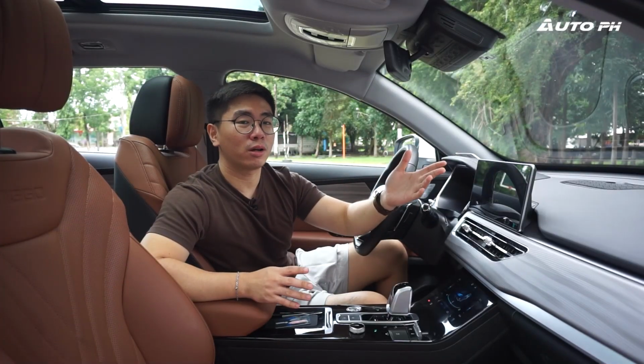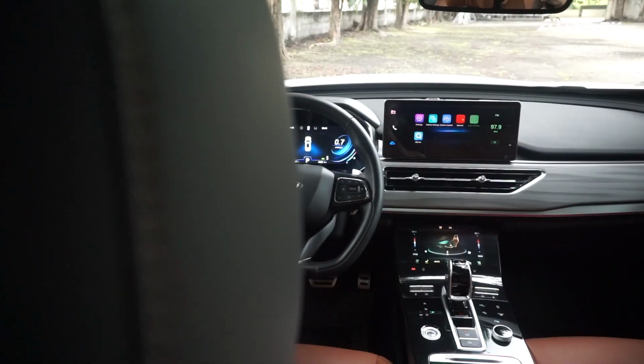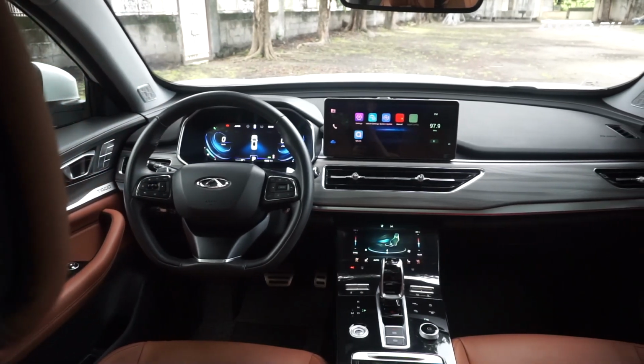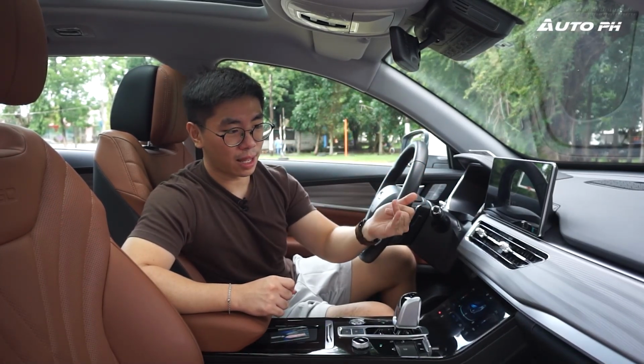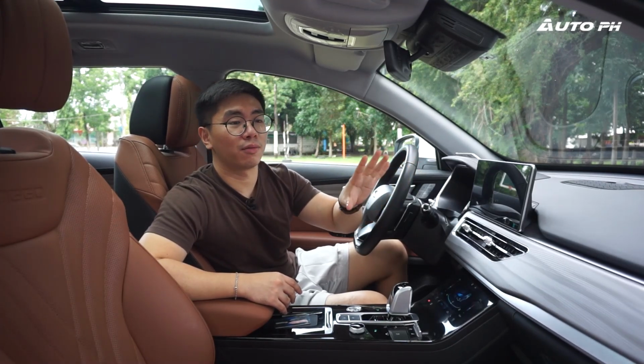Getting inside, you'll be welcomed by the most premium looking and feeling interior in its segment. It looks a lot like yung sa Tiggo 8, pero sobrang elevated siya. And then, everywhere you touch, puro soft touch materials, whether soft touch plastic or soft touch leather. Everything also feels very solid, which makes this feel very nice.